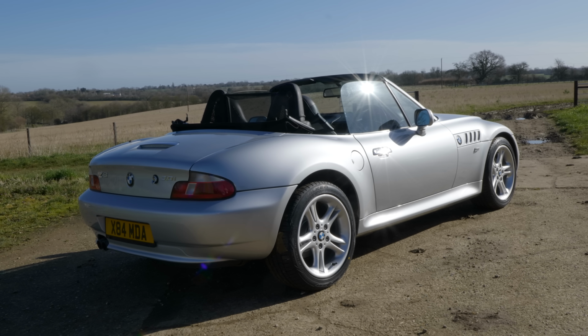But as I already have the S2000, owning another convertible seemed a little bit excessive. Had I known what was going to happen to the S2000, I probably would have kept the Z3, but also the money from that is helping pay for the Honda.